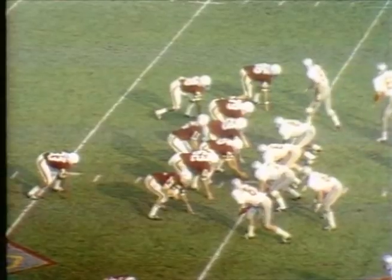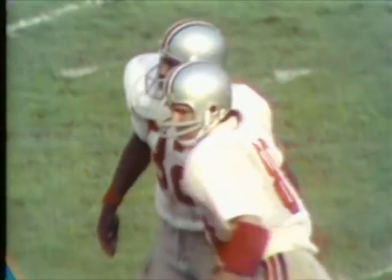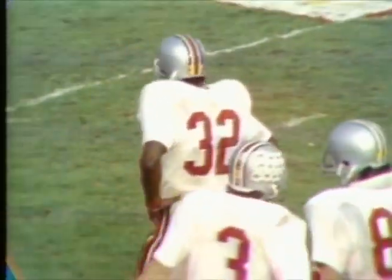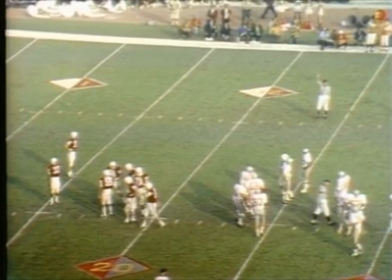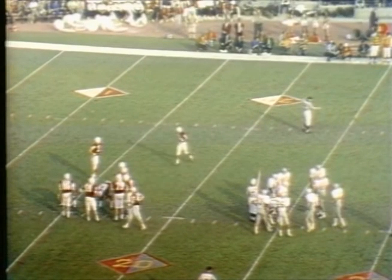Second down, 10 for Stanford on their 24. They're trailing 14 to 10. Look out, a blitz is on. Incomplete. But they were blitzing the safety man, Sensenbaugh. Mike Sensenbaugh came deep in a blitz. We thought Ohio State would start to put some blitzes on, but they're still protecting him.